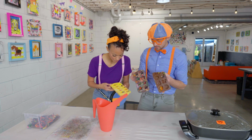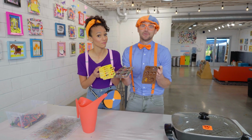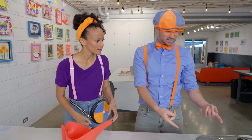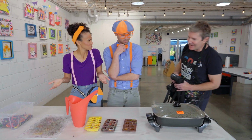Whoa. Look at these. Molds. Something else you might find in a kitchen. You could even put chocolate in these. Oh, yummy. Hey, and a skillet. We must be cooking today. Yeah, cooking art.